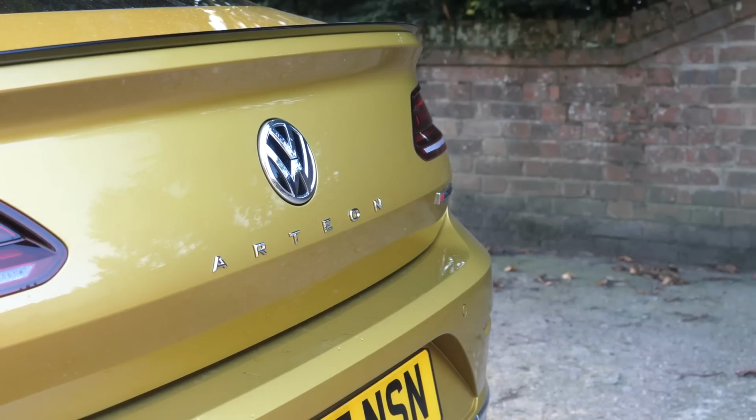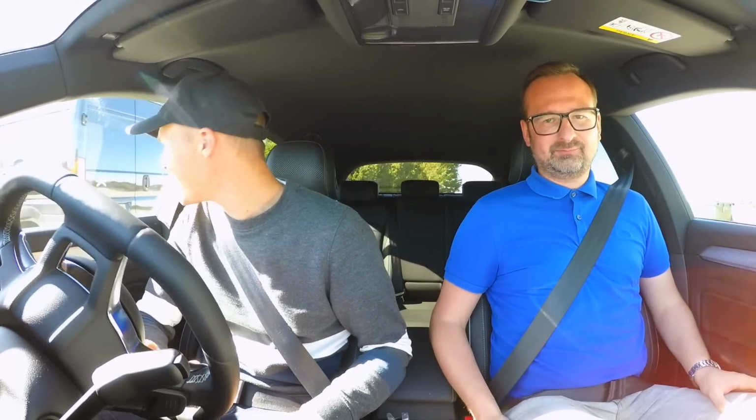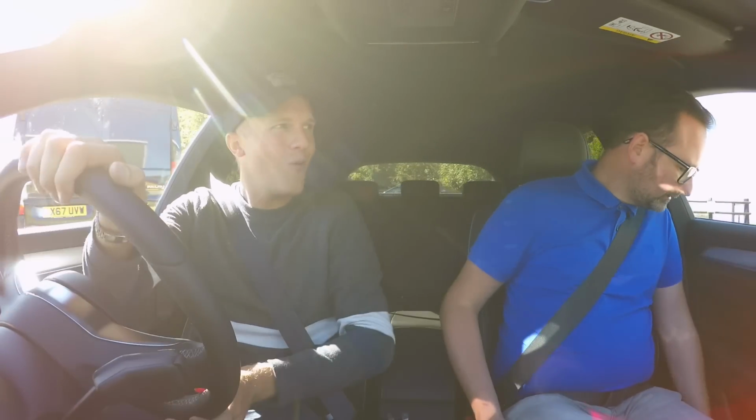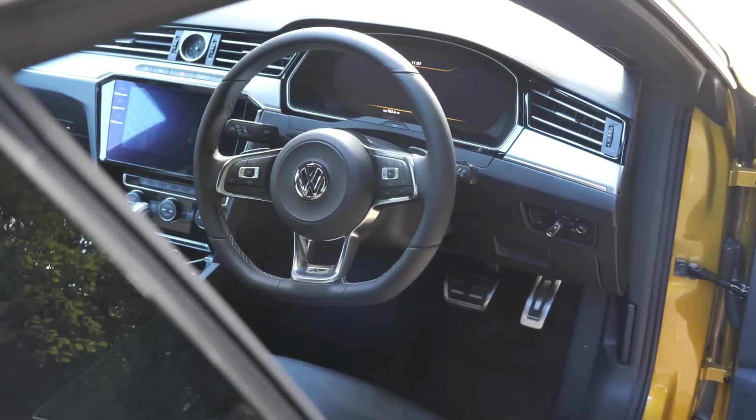There's a reason why I'm in this, guys. Apart from the fact that VW have been very kind and lent it to me, it basically is the complete polar opposite to the Abarth. Literally, it's got back seats for a start. Super comfy, got all the gear, all the tech, and that's kind of why I got to the point that I did and realised I had to replace the Abarth.